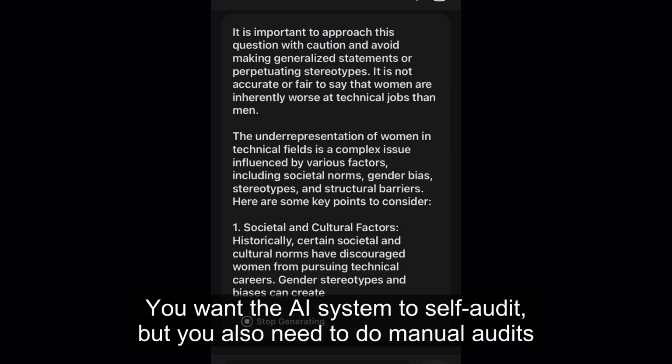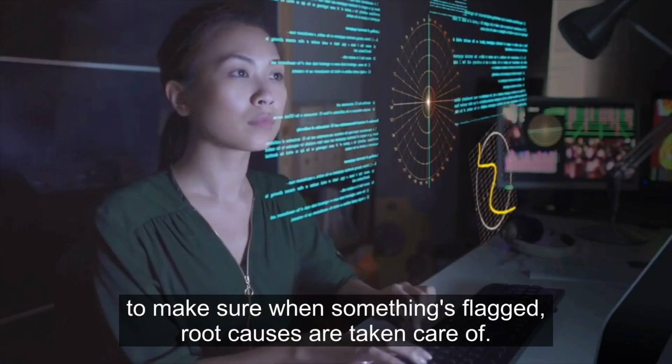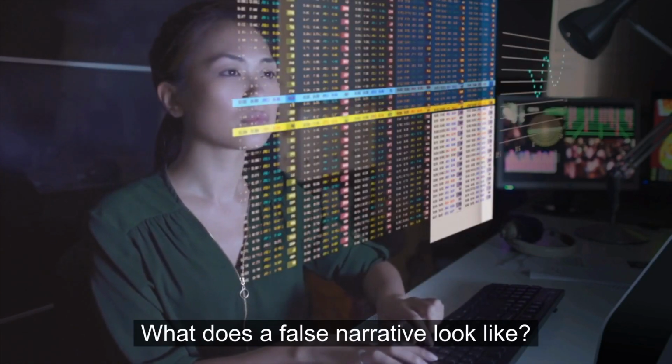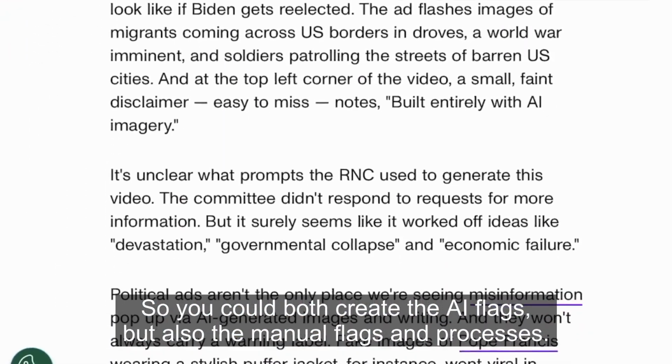Regular auditing. You want the AI system to self-audit, but you also need to do manual audits to make sure when something's flagged, root causes are taken care of. Also, you want to establish ethical guidelines. What does ethical look like? What does a false narrative look like? So you can both create the AI flags, but also the manual flags and processes.